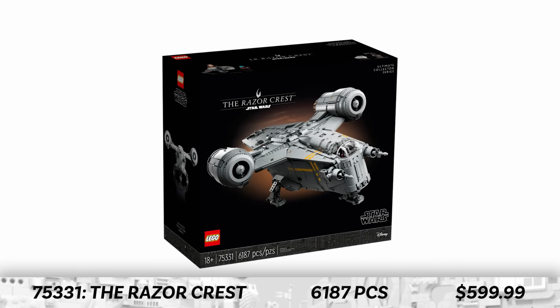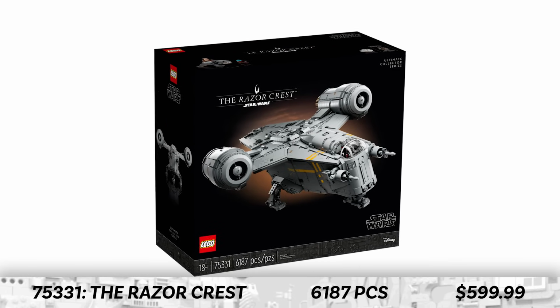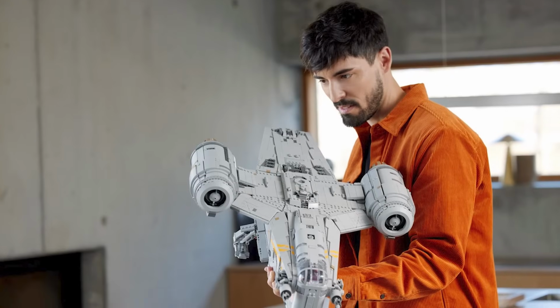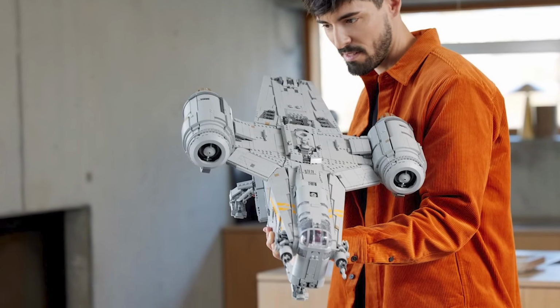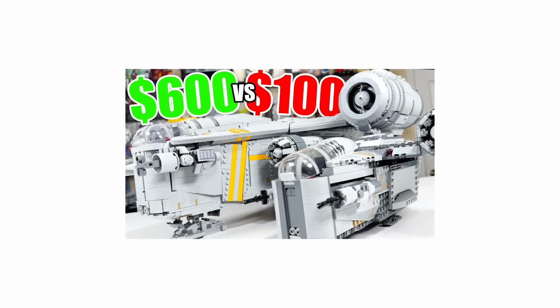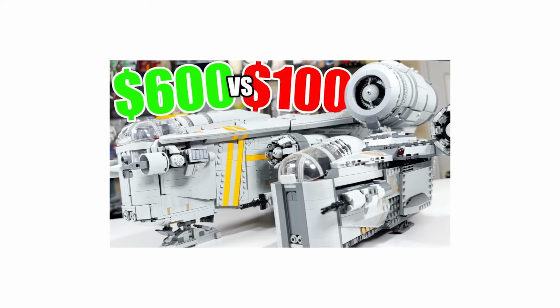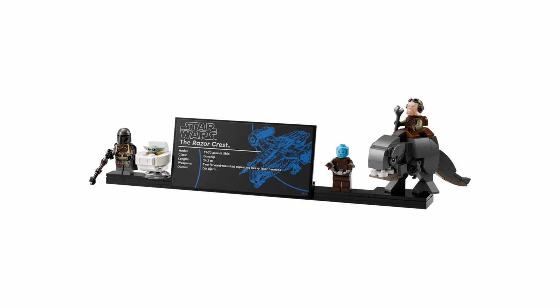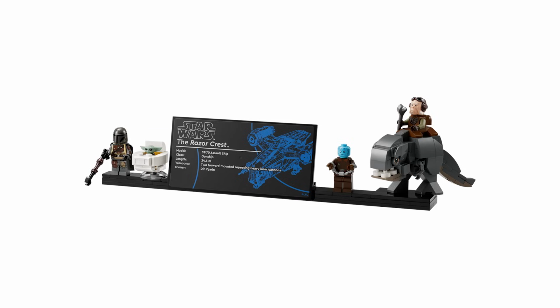Finally, at number 1, we have the UCS Razor Crest, 6,187 pieces for $600 and a behemoth model of the Razor Crest. This thing dwarfs what we saw in 2020 with the $130 Razor Crest. As far as minifigs go, it includes 4, 3 of which being exclusive as of the release of the set.